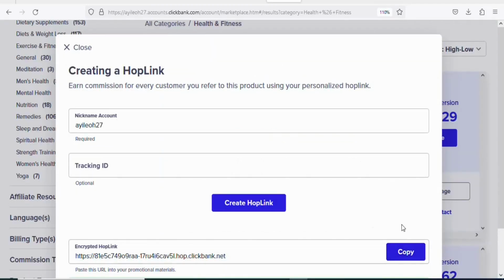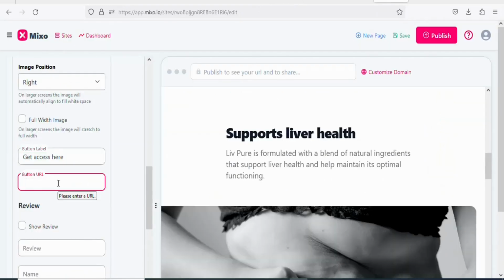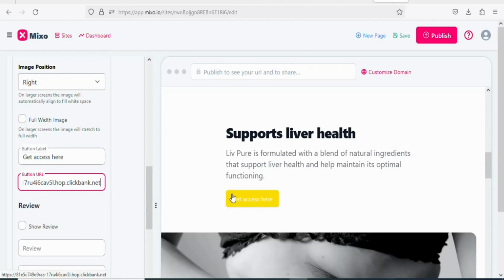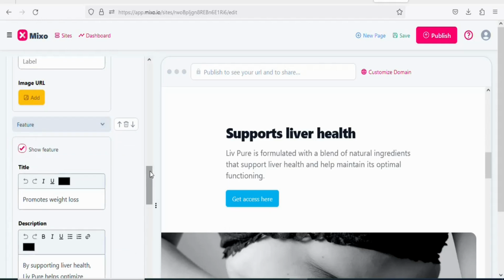So we are going to come back on Clickbank, click right here, copy, so that you can copy your affiliate link. Once you copy your affiliate link, you are going to come back and then paste it right here. As you can see, that has been done. So anytime people click on this link, they are going to be directed to the product through your affiliate link. Once that is done, you are going to scroll down. You can see the second feature. Click on it so that you can edit the information.